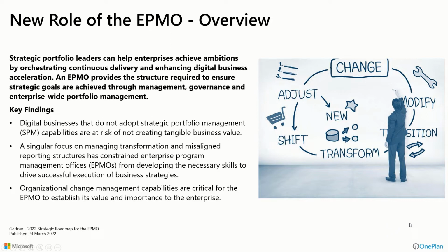And it's saying that strategic portfolio leaders can help enterprises achieve their ambitions by orchestrating continuous delivery and enhancing digital business acceleration. And the EPMO provides the structure required to ensure that strategic goals are achieved through management, governance, and enterprise-wide portfolio management. Prior Gartner and analyst studies have shown that there is a trend these days from more departmental PMOs towards consolidation in more enterprise project management or program management offices.